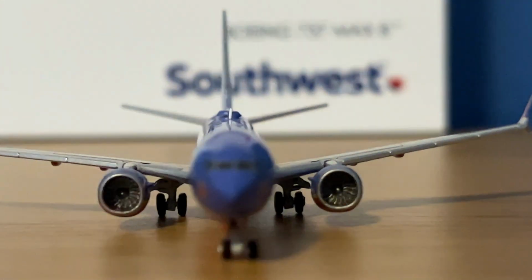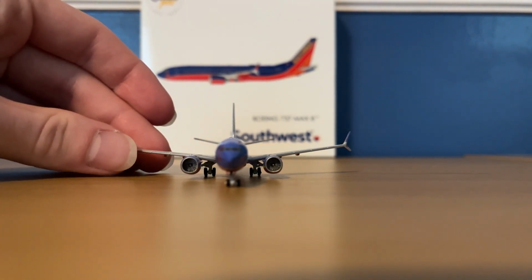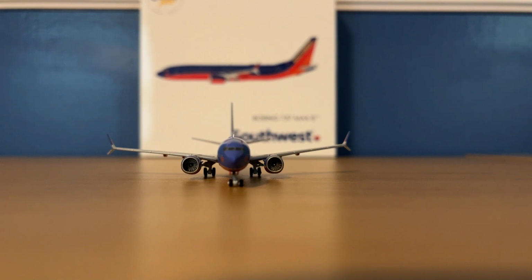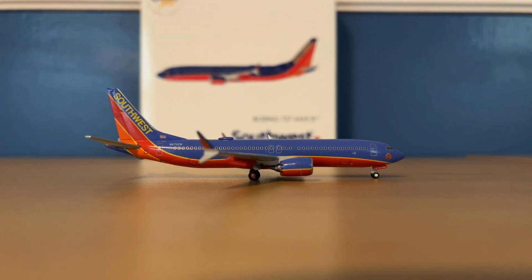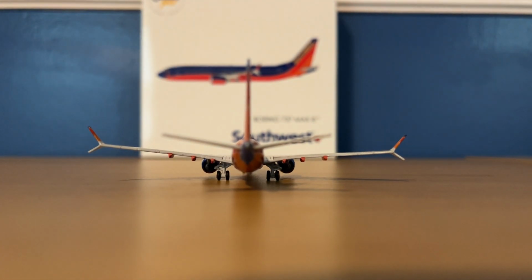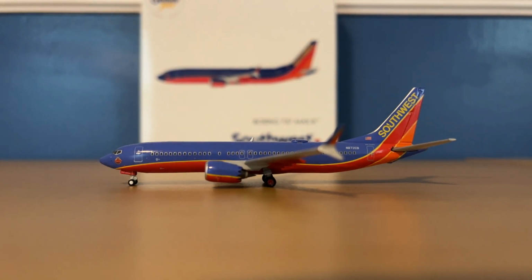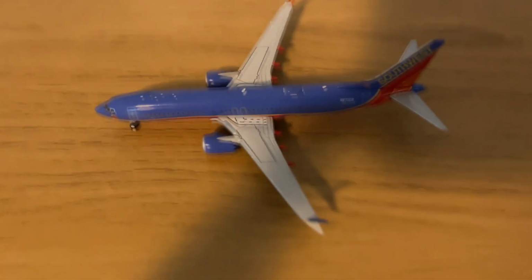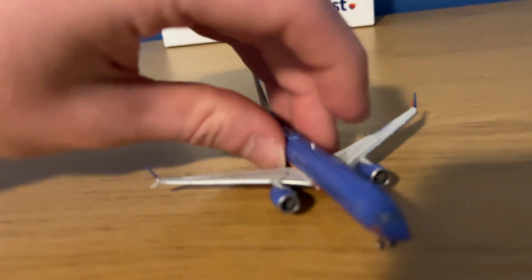Now, since I've already given you the views of the NG Models version in its dedicated review, I'll just do the Gemini Jets one here. So here is the front view of this aircraft. There's the right side. There's the back view. There's the left side. Here's the top view. And here's the bottom.